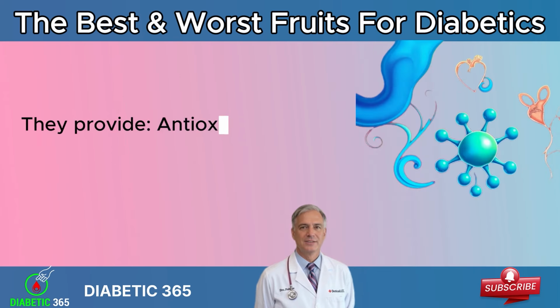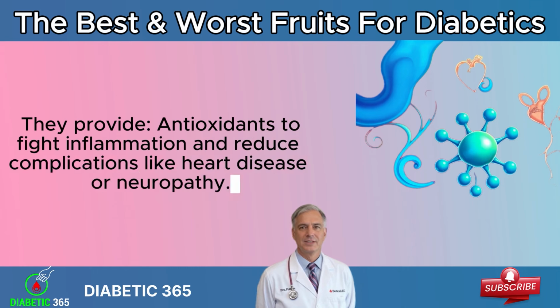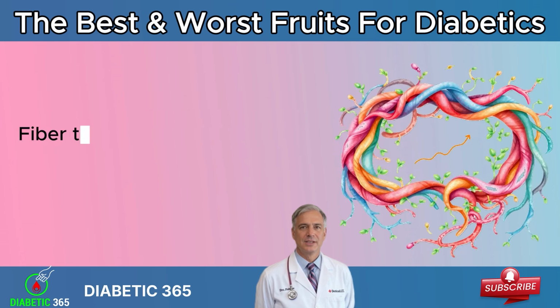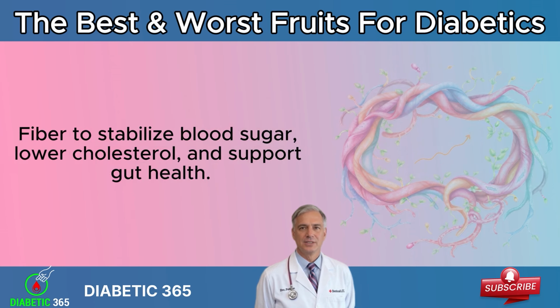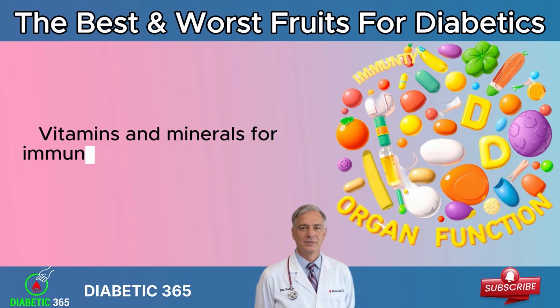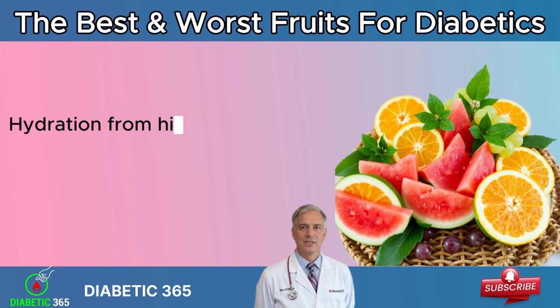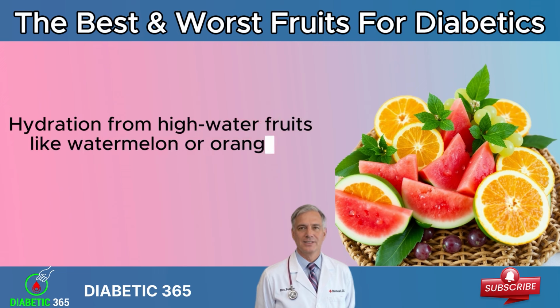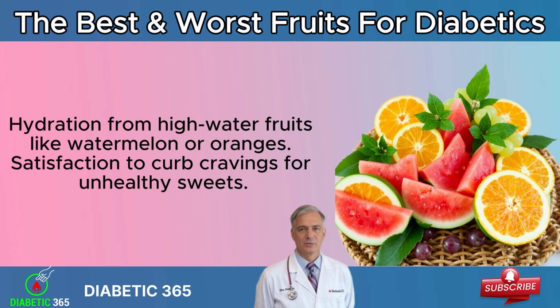They provide antioxidants to fight inflammation and reduce complications like heart disease or neuropathy, fiber to stabilize blood sugar, lower cholesterol, and support gut health, vitamins and minerals for immunity, energy, and organ function, hydration from high-water fruits like watermelon or oranges, satisfaction to curb cravings for unhealthy sweets.